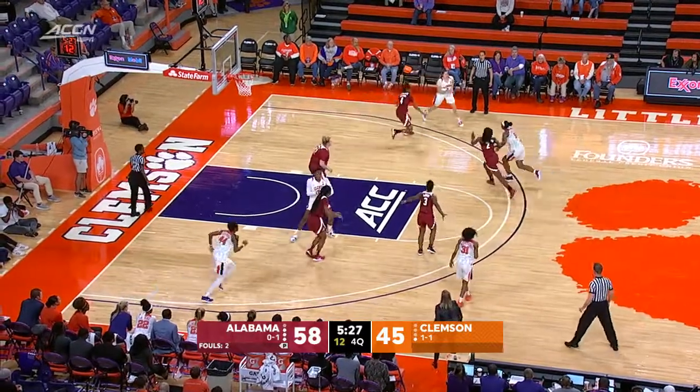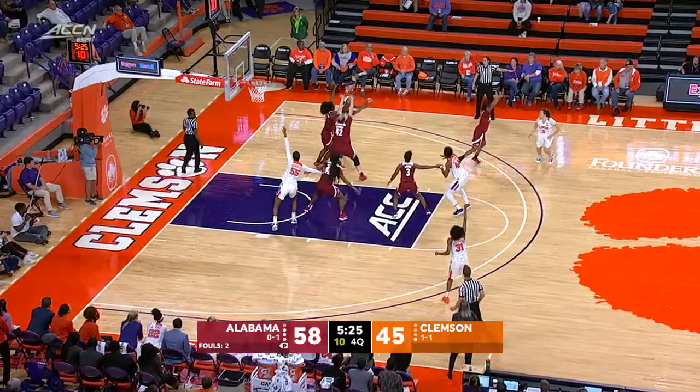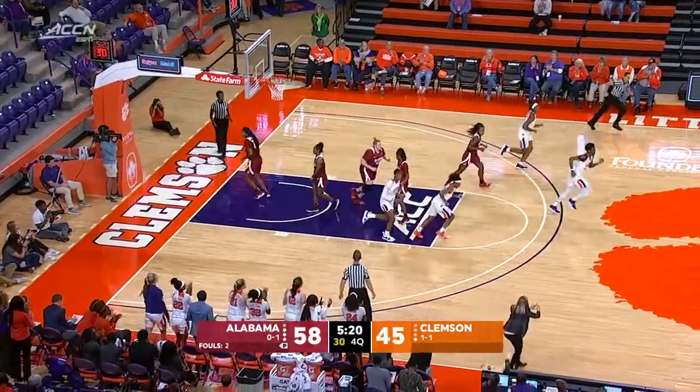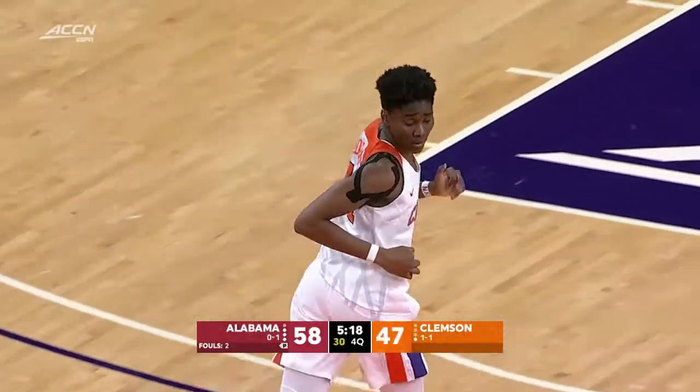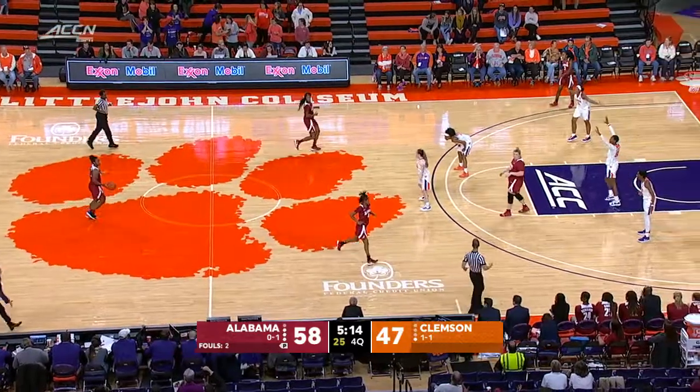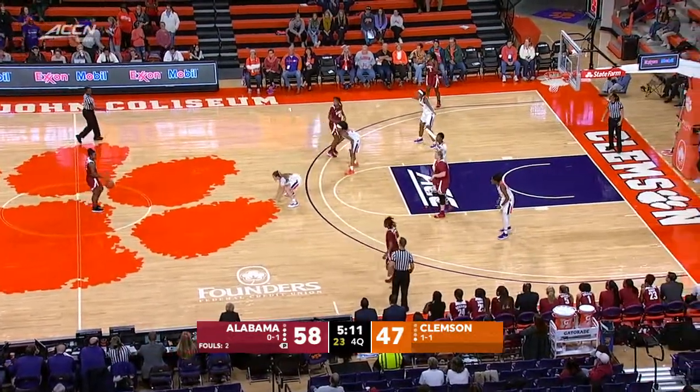Robinson picks up the dribble, gives it to Thornton. The right high post jumper is good. 22 for Kobe Thornton. That's the one that'll get you back in it right there. We used to say, be quick but don't hurry. Be quick but don't hurry. That's what Clemson has to do right now. Christy Curry.